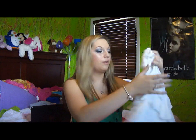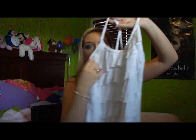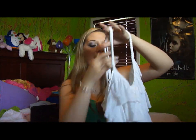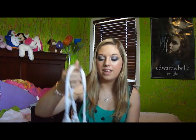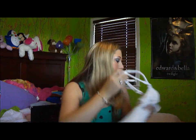Oh, this is so cute. I wore this yesterday. It's kind of wet because I took it out of the dryer and it wasn't fully dry, but it's this tiered, ruffly shirt. If you have a little bit of a belly pooch and you want to cover it up, ruffles are the greatest things ever, because they make it look flat but you have ruffles. I don't know how to explain it, but it looks adorable on, so I really like it. I got a lot of basic things from Forever 21.